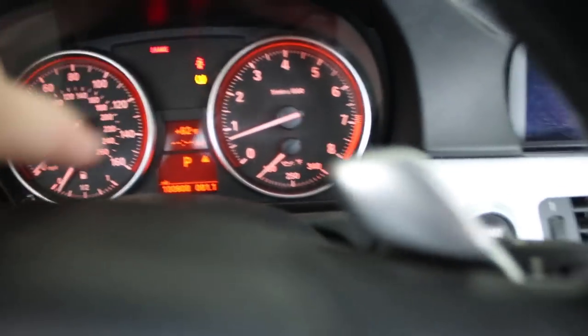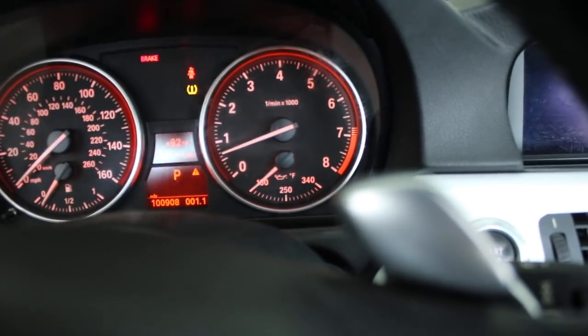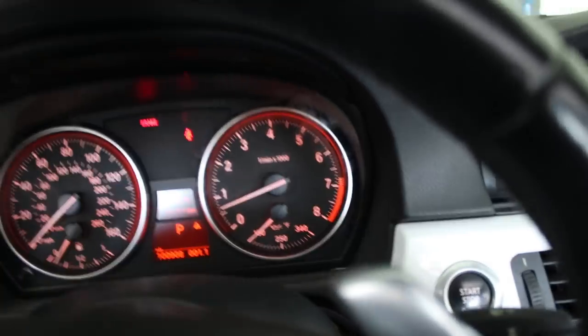only light I have right now is tire pressure. But why is my oil temperature gauge not even doing anything? I don't understand why it's just there. Like, it's just all the way to the bottom. Is that normal? I don't know.